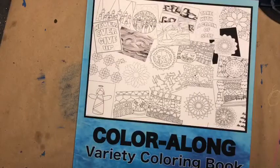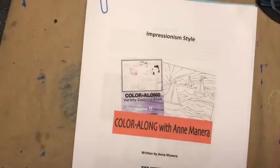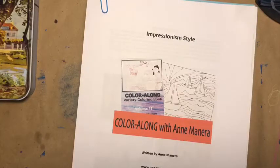So, good morning, everyone. Live coloring this morning, and we are coloring in the Impressionism style. I'm really excited about this morning's color along, and we're tying all this in together this week with my painting workshops that are held every other Saturday at 10 a.m., where we paint on a variety of surfaces. The upcoming class this Saturday, March 9th, is all about Van Gogh and painting in the Impressionistic style. We're going to copy a master.